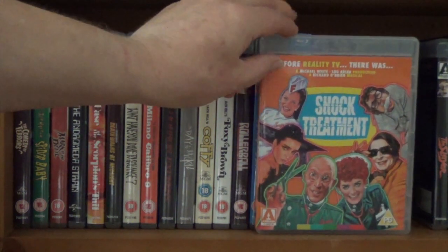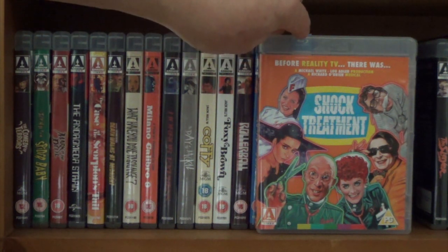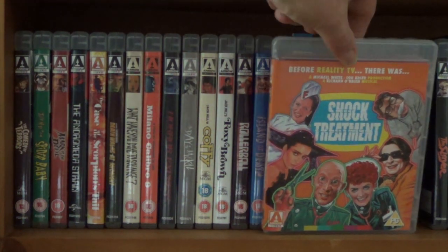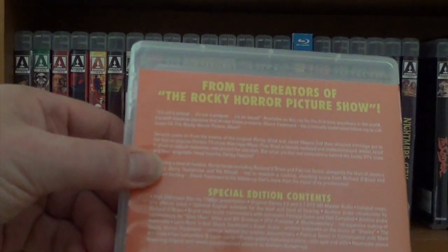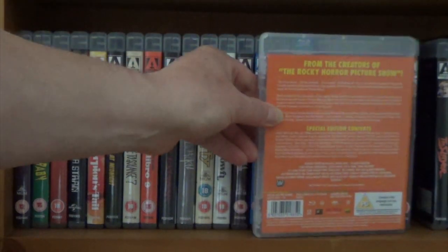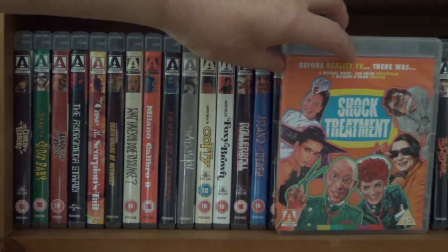Shock Treatment. Now, I'm a big fan of Rocky Horror Picture Show, and I hadn't seen this. I was obviously fully aware of it, but I'd never seen it. So when this edition came out, the cheaper one, I thought I'd get that. It says on there, it's not a sequel, it's not a prequel, it's an equal. Well, it's not equal to Rocky Horror. It's good, but it just doesn't come close to Rocky Horror.